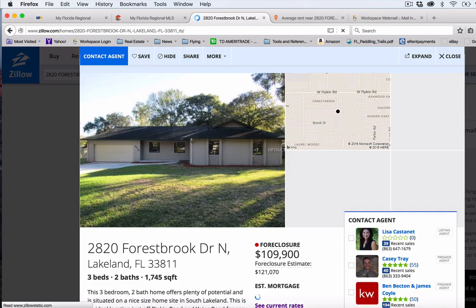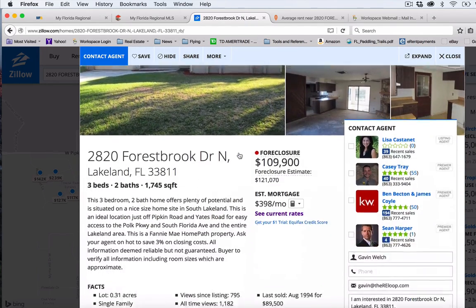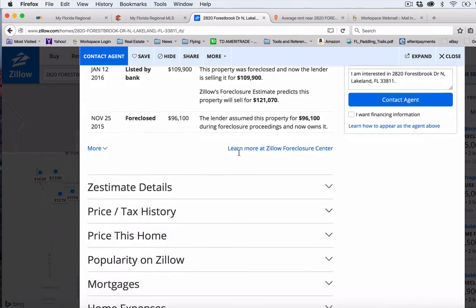Forest Brook Drive North. Again, the address is 2820 Forest Brook Drive. Again, you can see the property, $109,000. They say it's worth about 121. Okay, that's good.